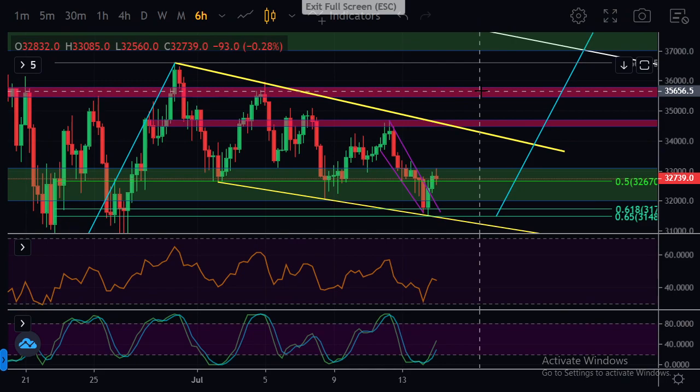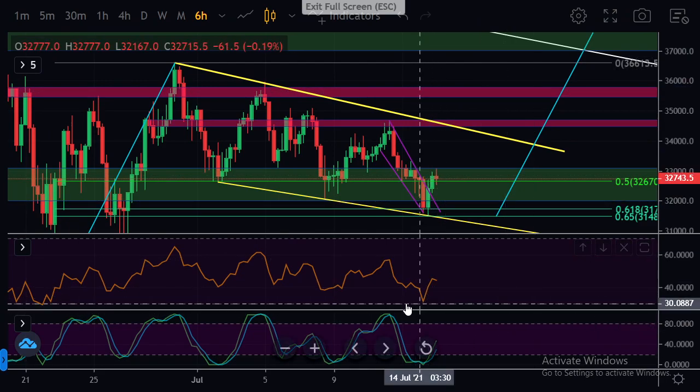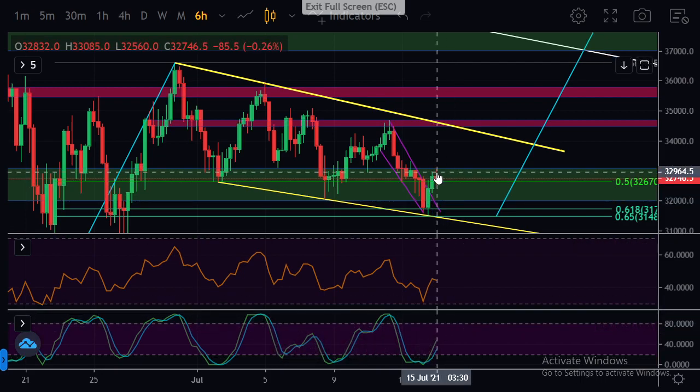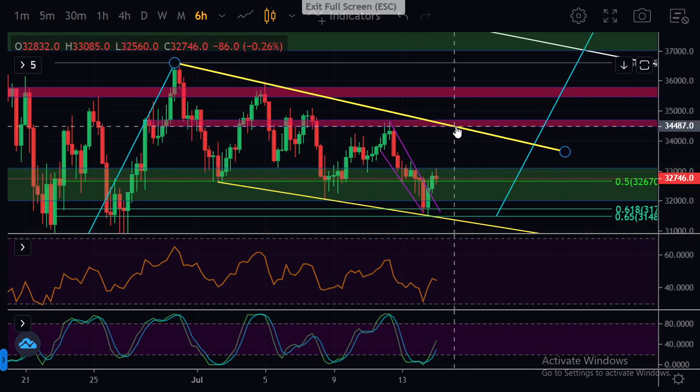So just a quick update, and I think the 6-hour is the chart to be watching at the moment. This Stochastic RSI has room to go up here. I think we will eventually break this green box and make a run for this red box up here and this yellow trend line.